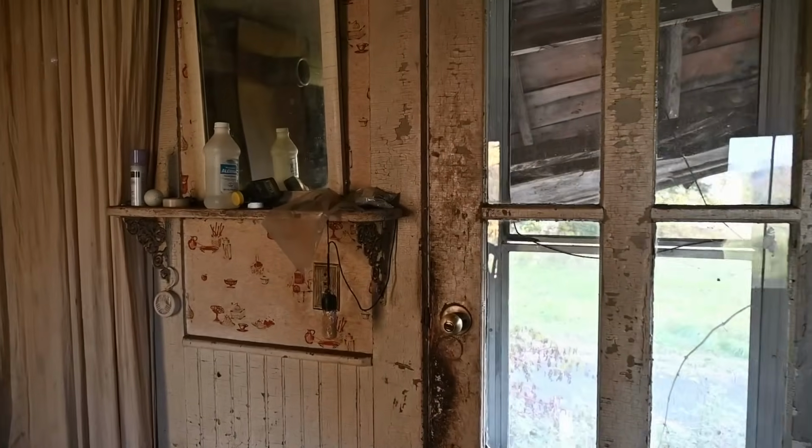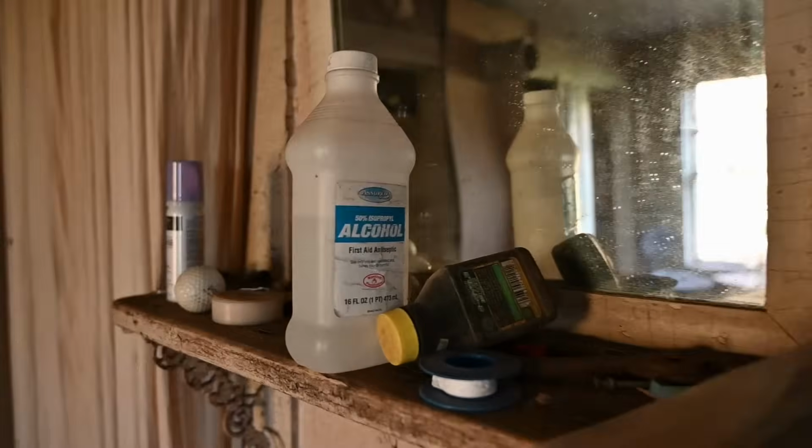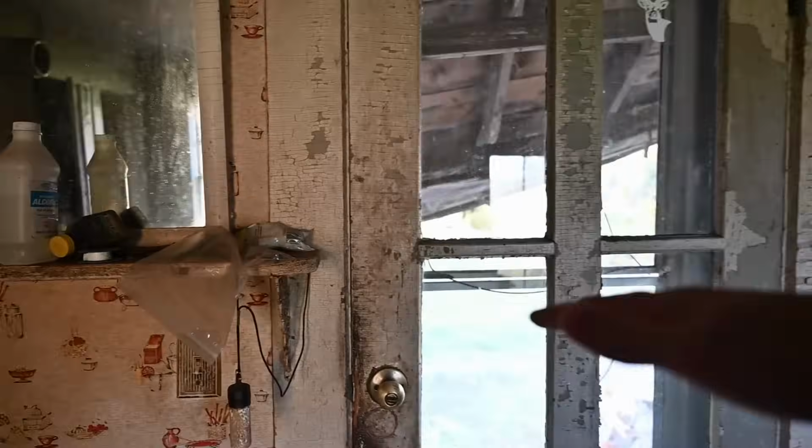And right by the front door, this is the front door actually, right? Maybe even a side door, is this little counter. A little first aid alcohol. And then a mirror you could look into if you're about to go out.